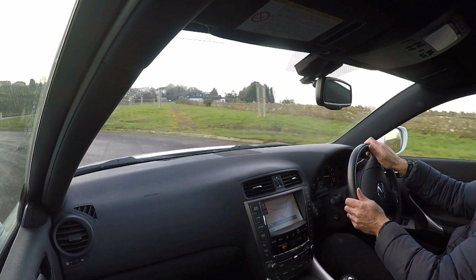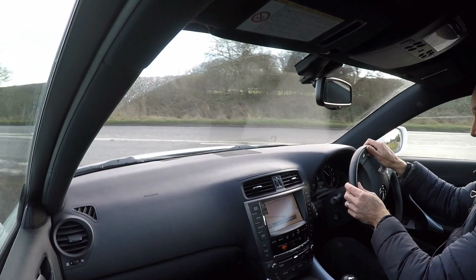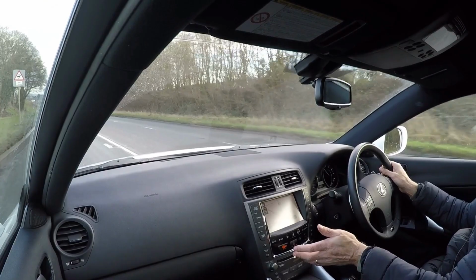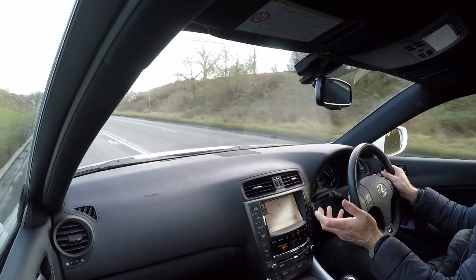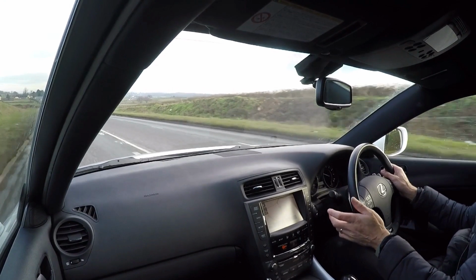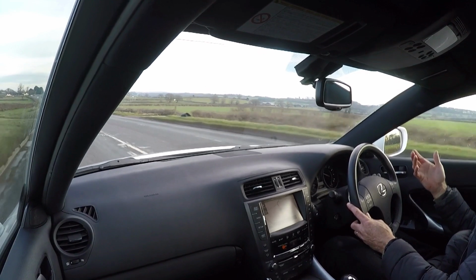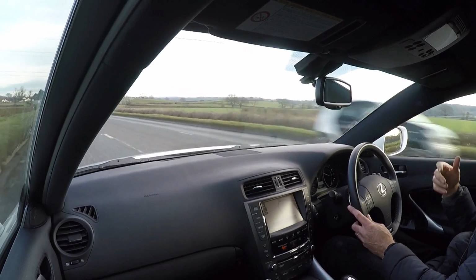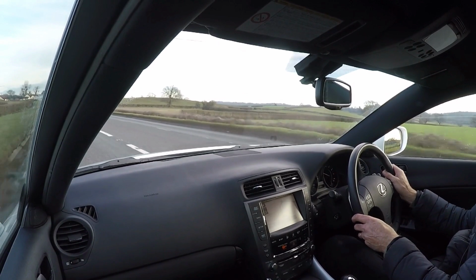Dual zone climate control system again, so you can have different temperatures side to side if you so wish. That pumps out lovely cold air, by the way. We checked in a nice warm workshop. All of the switchgear has that beautiful build quality and tactile feel you get with high-end Japanese cars. The sound system is amazing, the Mark Levinson. So if you like your music, because it's such a quiet car, it's not fighting lots of other noises. So what you can hear is real sort of distinct notes. And you know, I love my music, so these are lovely cars to sit and listen to music in.